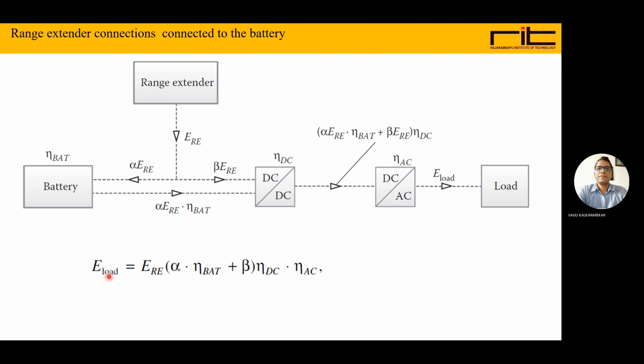So up to this, we can calculate E load is equal to the energy of the range extender, ERE, into alpha into eta battery plus beta, which we simplified, into eta DC, and eta AC has to be considered finally, which is coming here. Up to this, it was the portion multiplied by the efficiency of the DC converter. Here we have to multiply by the efficiency of the AC converter also. So this is how we can calculate the range extender energy when it is connected toward the battery side.